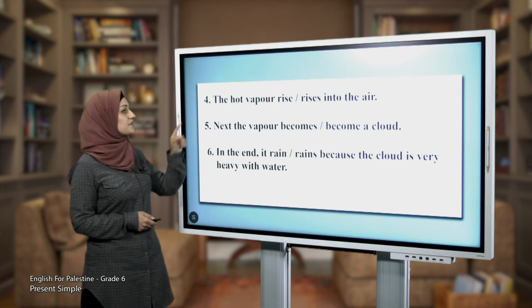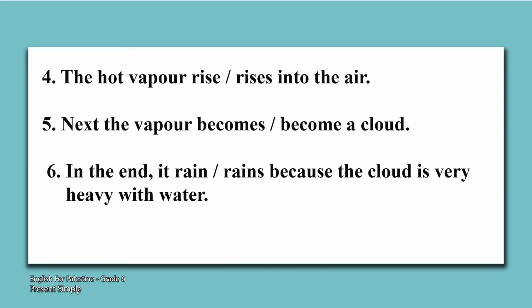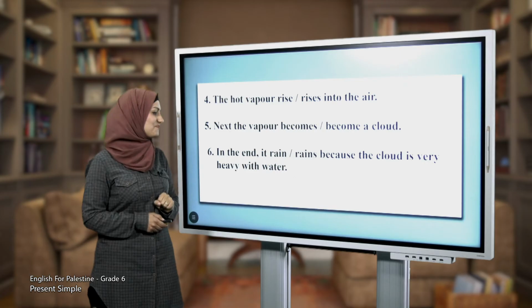Now let's continue. The hot vapor rises into the air. Excellent. Next, the vapor becomes a cloud.